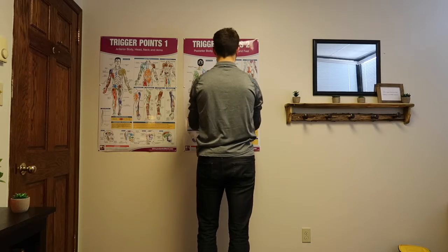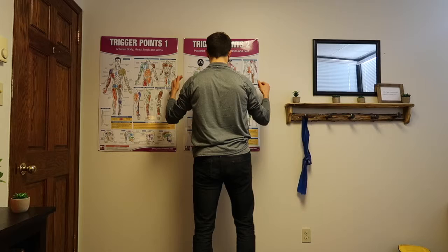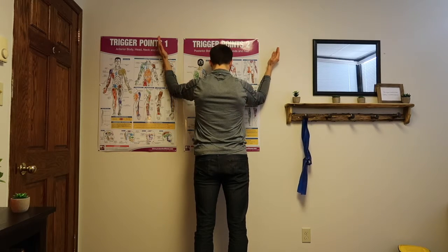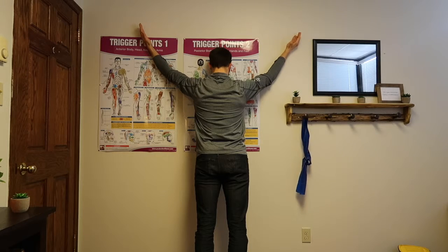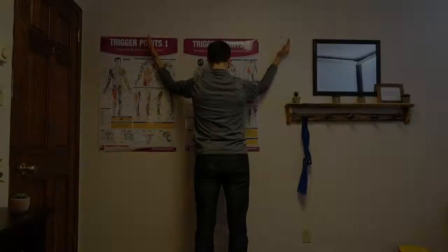To further progress the exercise, take a step closer to the wall. As you glide up the wall, come into a Y position. When you reach the max Y position, lift your hands off the wall by contracting your shoulder blades together.